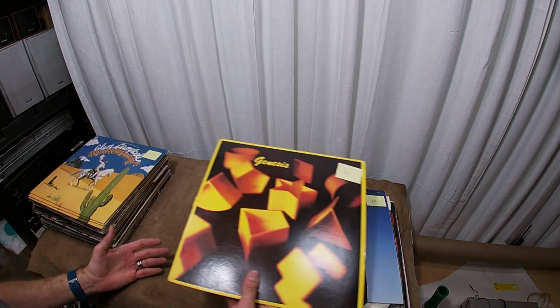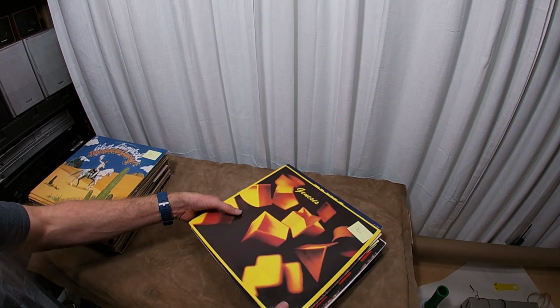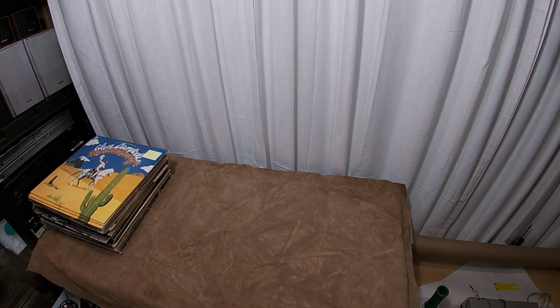Genesis, of course, right? Can't put a Genesis down. And all of these, again, like an average of like $2 a pop. That's a really good pile, right? Here's the other pile.